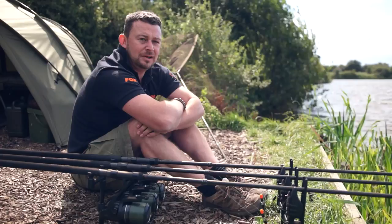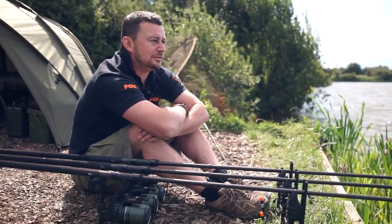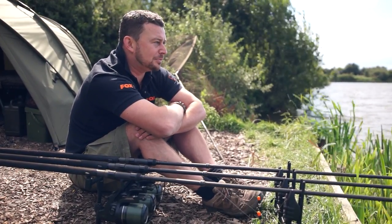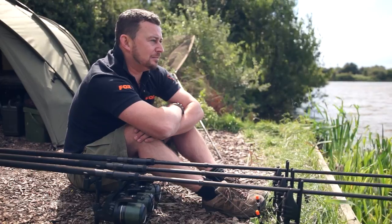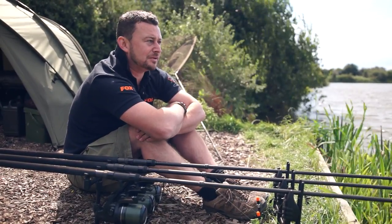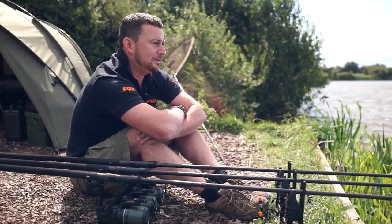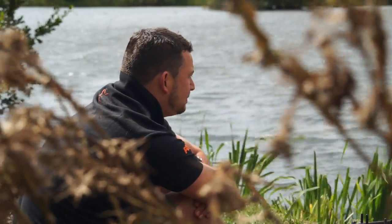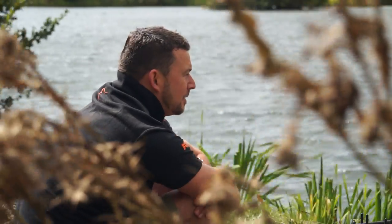Well, the hours of darkness were pretty uneventful, but just as it was going dark, we saw a couple of fish, but the wind dropped right off and there was a bit of a chill in the air for the first time for a couple of months, really, last night. But no fish, it didn't produce anything. But this morning, the wind's picked up again, big time.